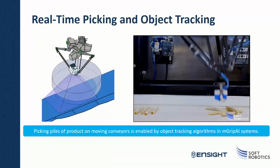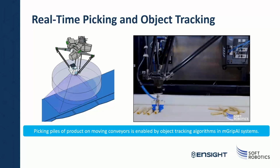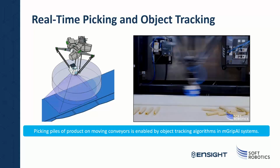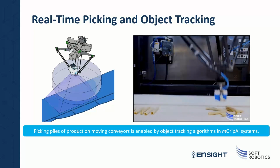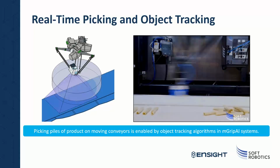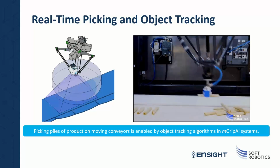So how do we do what we do, and why is it important? We utilize something in our software called real-time picking. This is a combination of how we position our perception module relative to where the robot's work area is. Instead of looking upstream of the robot, we look directly into the robot's work area. This allows us in real time to adjust for any changes, right? If we are going to pick a product and it rolls, we can actually track that product moving, wait for it to settle into position, and then go and pick it at its new location.